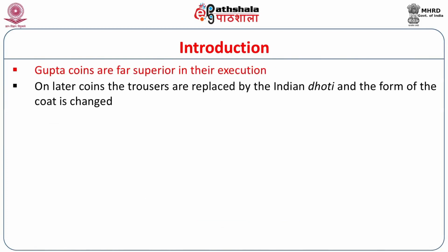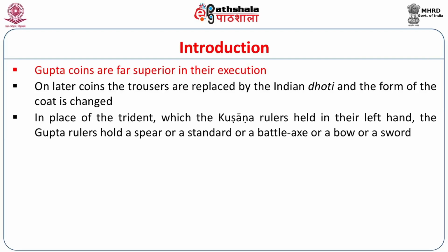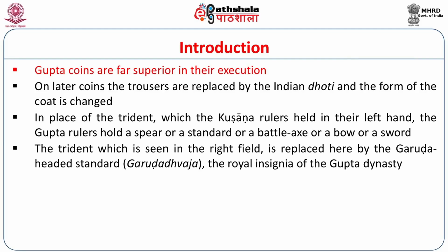On the coins you can see that the trousers are replaced by the Indian dhoti and the form of the coat is changed. In place of the trident which the Kushana rulers held in their left hand, the Gupta rulers hold a spear or a standard or a battle axe or bow and arrow and a sword. The trident which is seen on the right is replaced here by the Garuda-headed standard, known as Garuda Dhwaja, the royal insignia of the Gupta dynasty.